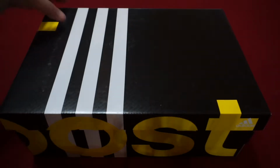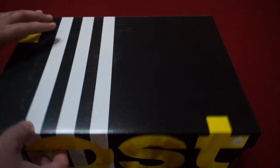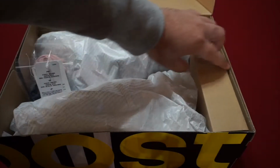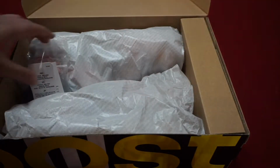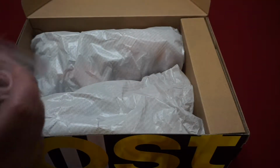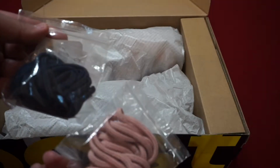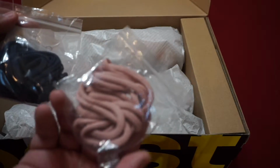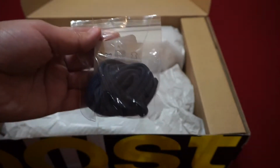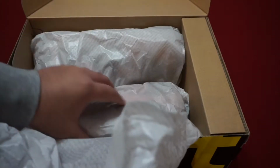So the box is huge to begin with. Definitely the biggest box that I have in my collection. I don't know why exactly, but it has this kind of useless part here. They could have just made the box smaller, but hey, no complaints really. So I have already taken a look at these. Basically it comes with some extra laces. They are a rope style lace, I think it's called faded rose or something like that, and then just your standard navy. But with that being said, let's go ahead and take a look at them.